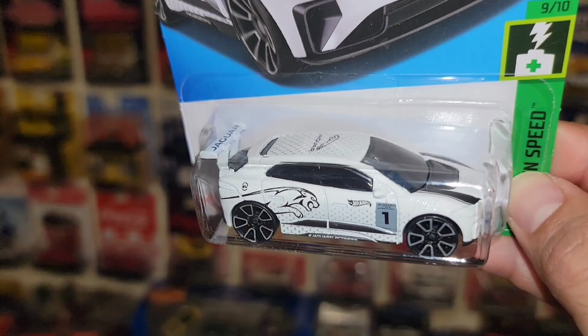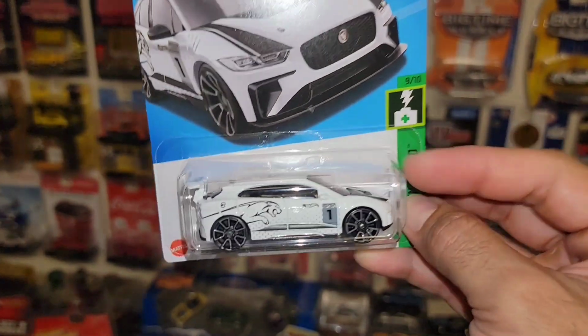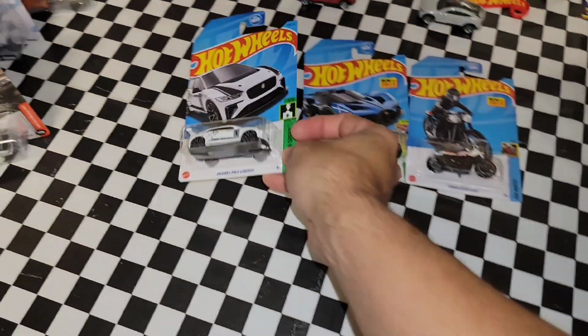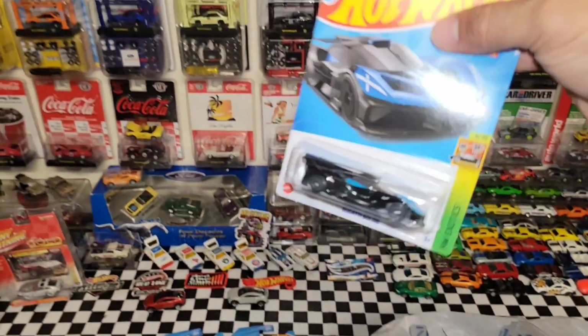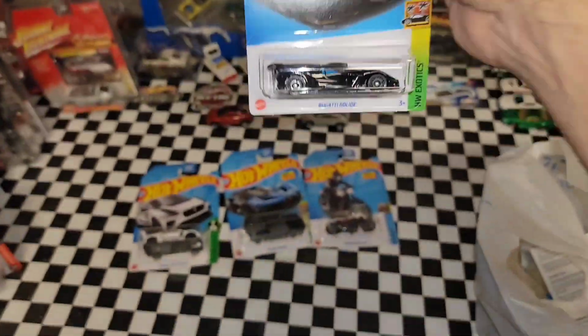But this thing is awesome. Love the tampos on this. The first release was in a satin black finish with the blue deco. And this one's just black and white. Very clean, very simple. And then I did grab two of these just in case. Just in case, guys. This thing is just super freaking awesome.